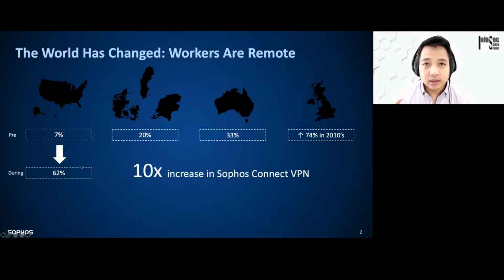And also, this is what we observe from the Sophos perspective. We have Sophos Connect clients. Sophos Connect client is a VPN client that allows users to dial in to the office as if they are working from the office. So we see an increase of as many as 10 times the downloads during the COVID-19 period. So a lot of companies have shifted and embraced work from home, remote working cultures, especially during COVID-19.